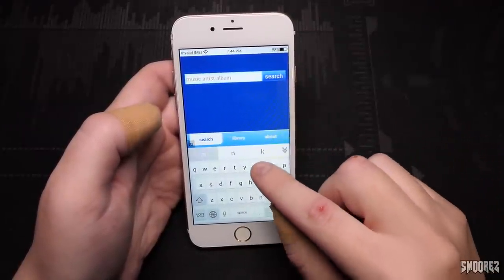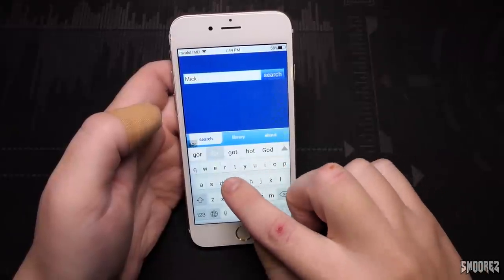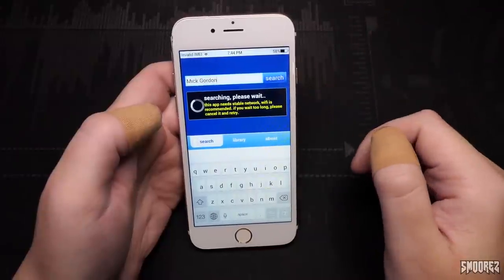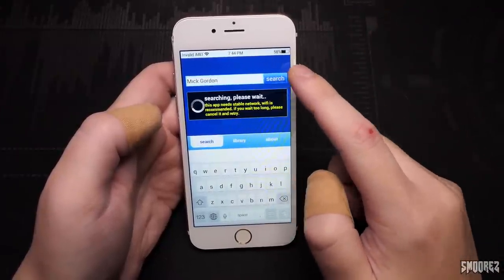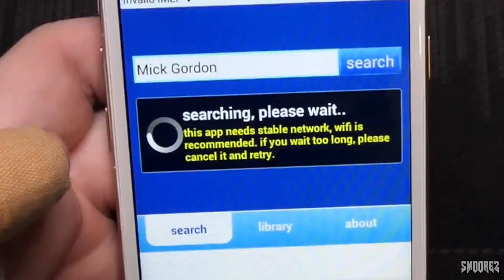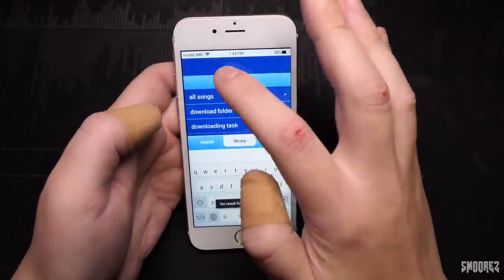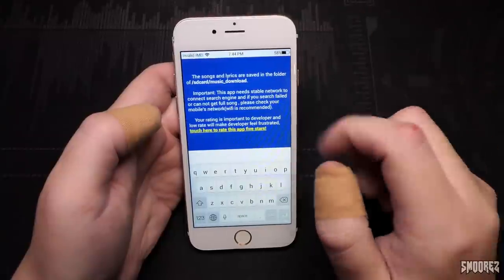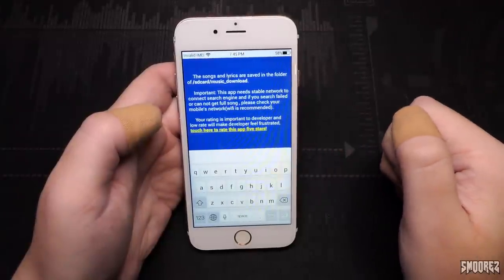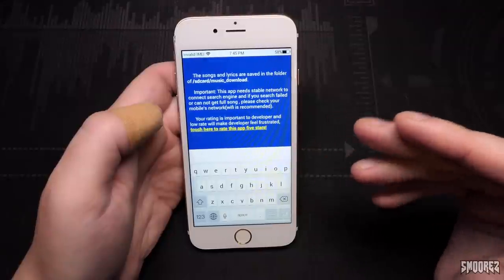Okay, let's just type in Mick Gordon and search. Searching, please wait. This app needs something. What did it say there? Hang on. Well, I have to pause there and see what it says. I'll have to read that during editing. Library, all songs, there's BFG Division. We won't get to that just yet because we've got downloading task. And about is, oh, the songs and lyrics are saved in the folder of SD card music download. But I just searched for Mick Gordon on this app and it didn't come up with anything.